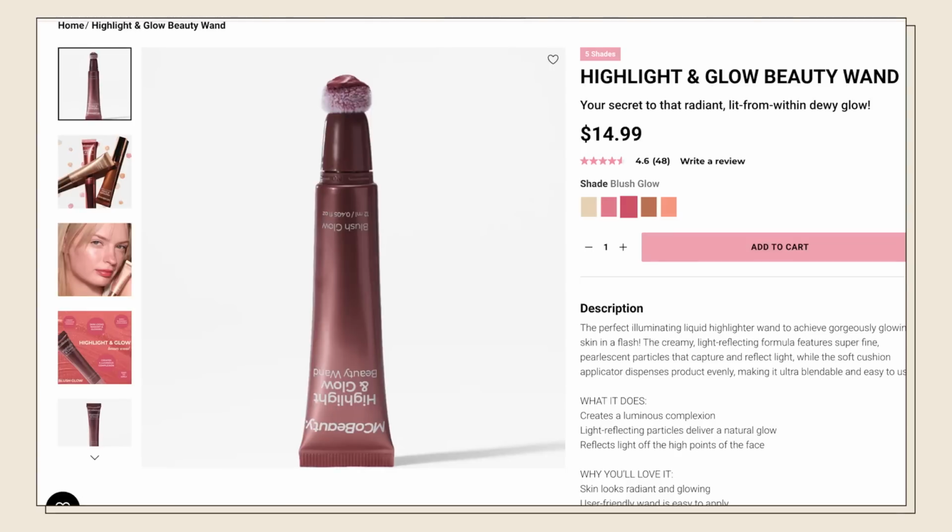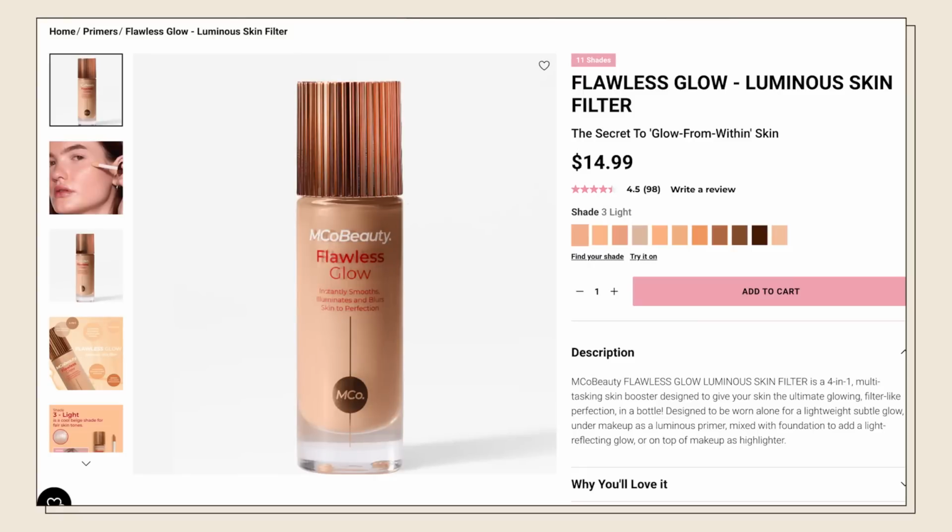MCO Beauty. A lot of your stuff is overpriced. I don't really like it. I know what it is. We can't say the D word here. It is an inspired by line. MCO Beauty Highlight and Glow Beauty Wand. No, does not even come close to Charlotte Tilbury, just gonna say it. And you're paying like 15 bucks for it. The MCO Flawless Glow Luminous Skin Filter.